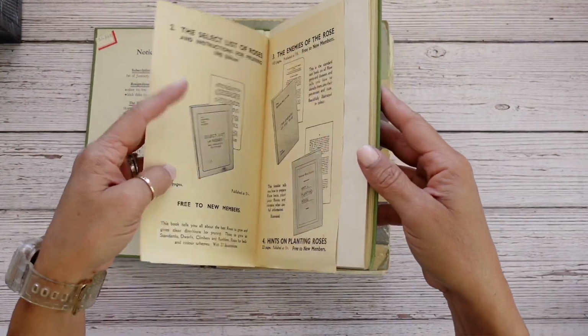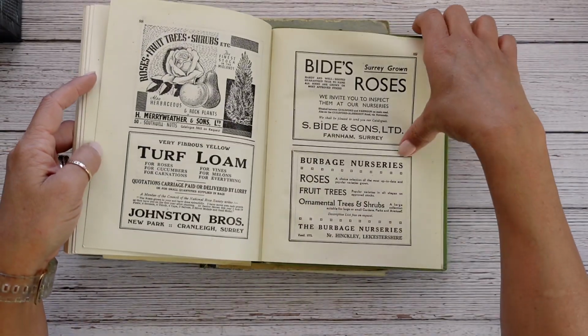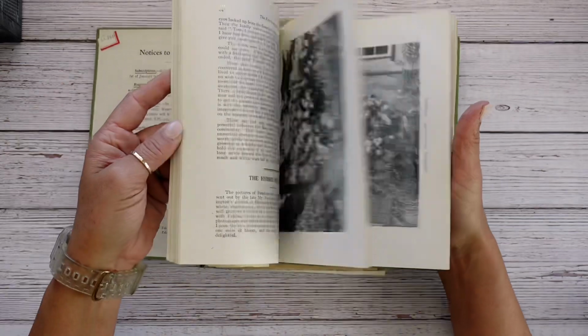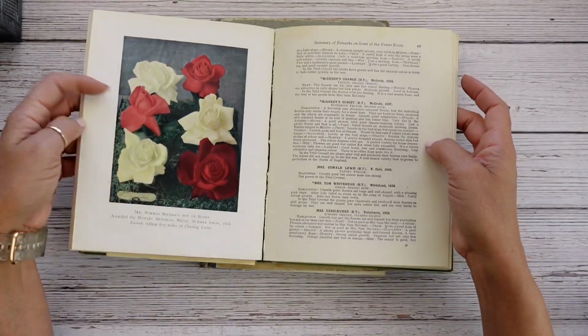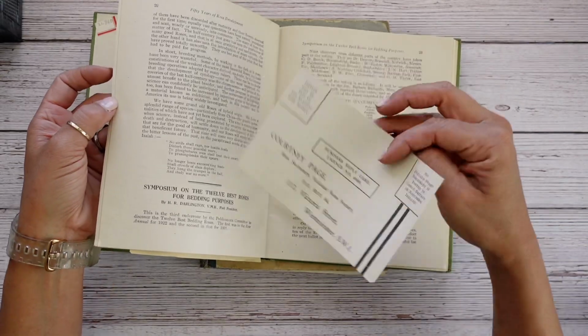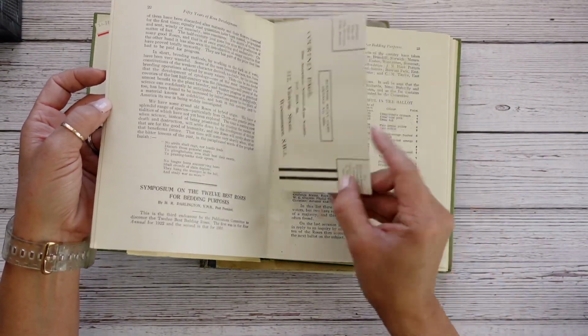Here's a rose annual. I guess it's kind of like a yearbook for roses, but I loved these advertisements in the back of the annual. Otherwise, it's pretty much just old pages, but then I could use these for pockets, and I loved that it had this old postage advertisement in it.